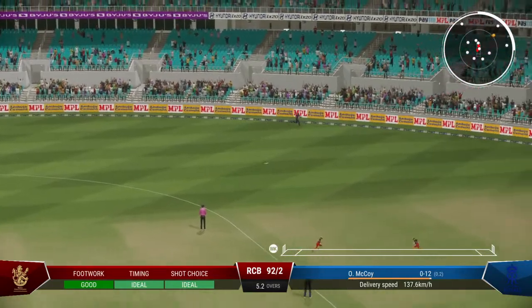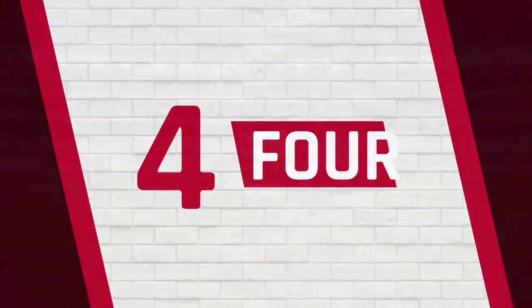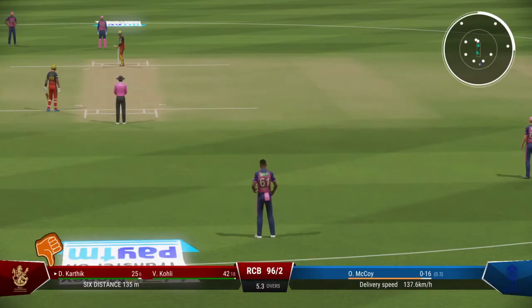Yep. Got hold of it. A pretty good bouncer. Enough control to get it away. Threaded it through brilliantly. All timing on that shot.